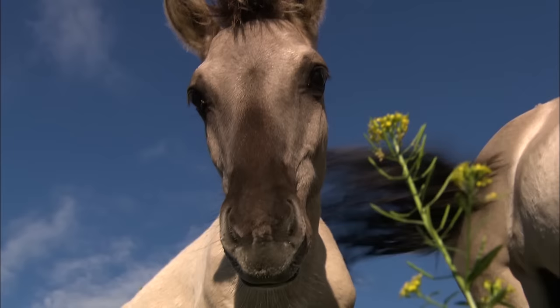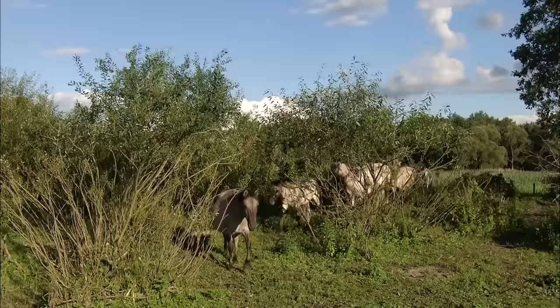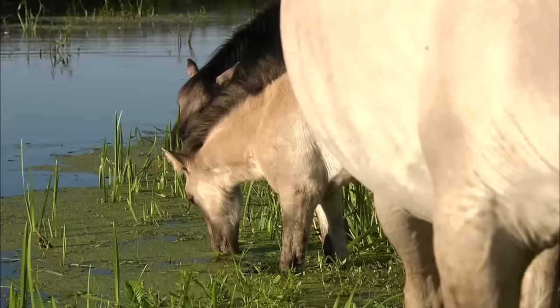These animals have undeniable charm. They often travel in search of waterholes or the shade of a forest, where they can rest a little from pestering horseflies.